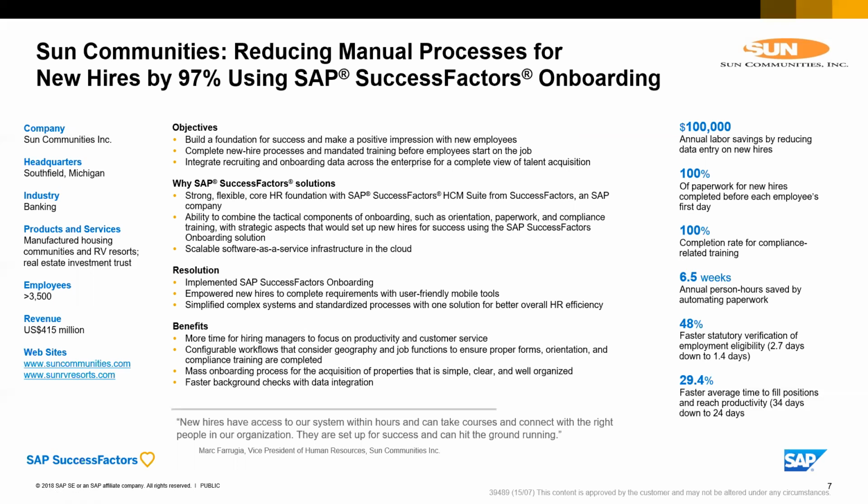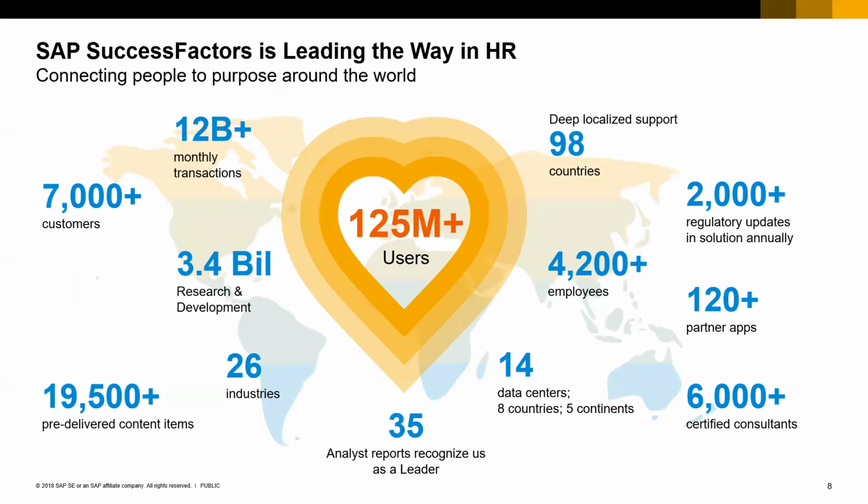Now what we want to do is jump in and show you more specifically the SuccessFactors product suite and why they're the leaders out on the marketplace. As a number one vendor, they have the most customers with over 7,000 customers, 125 million users. They have 4,200 employees dedicated to the SuccessFactors product. It's a deeply global product for those of you that may need that. It's an extensible product, so it has apps just like you can get on your phone. And we've been the leader in the last 35 out of 35 analyst reports. So regardless of whether you're looking at our recruiting or onboarding or learning or performance or the full suite, we're the only vendor that has been ranked as a leader in all 35 out of 35 analyst reports.